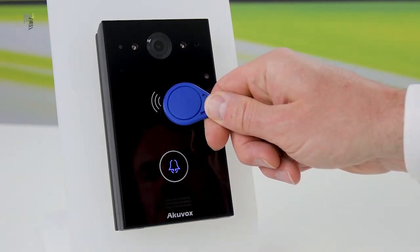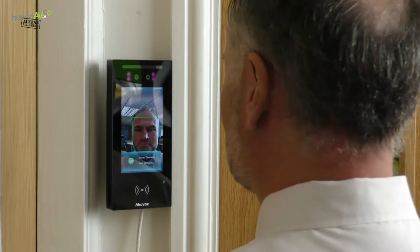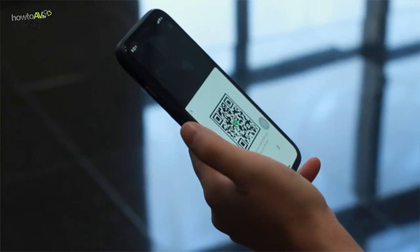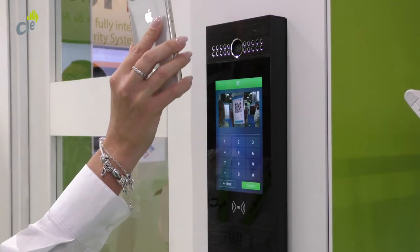Keyless and touch-free door entry and access control have seen an increasing range of identification technologies being applied to devices and systems. Most recently, we're seeing an increasing use of QR codes in access control and door intercom devices.